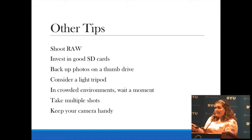Don't erase them off your SD card, but keep them on a thumb drive as well, because then you won't lose anything. I've seen viruses eat things. I've seen chips get ruined, but then they have them on a thumb drive, so they're safe. They only miss the last week or whatever. So just try and back things up, okay? Especially if you have your own computer, every night you can just plug it in, take whatever pictures, and put them on a thumb drive.